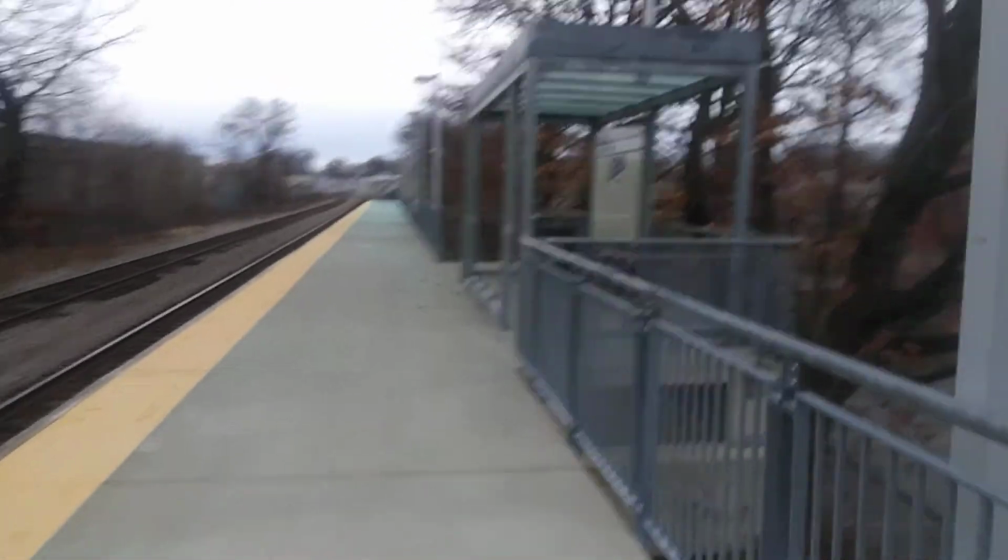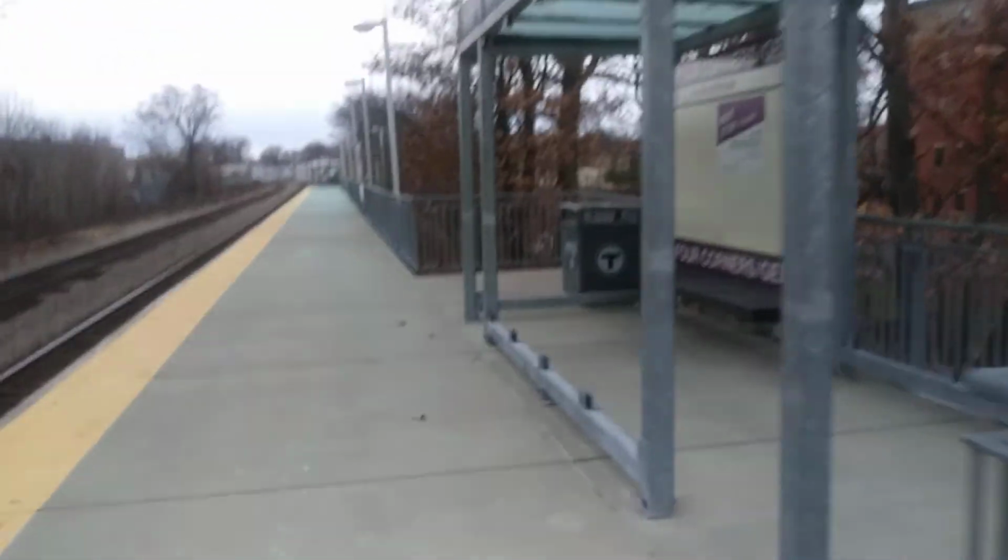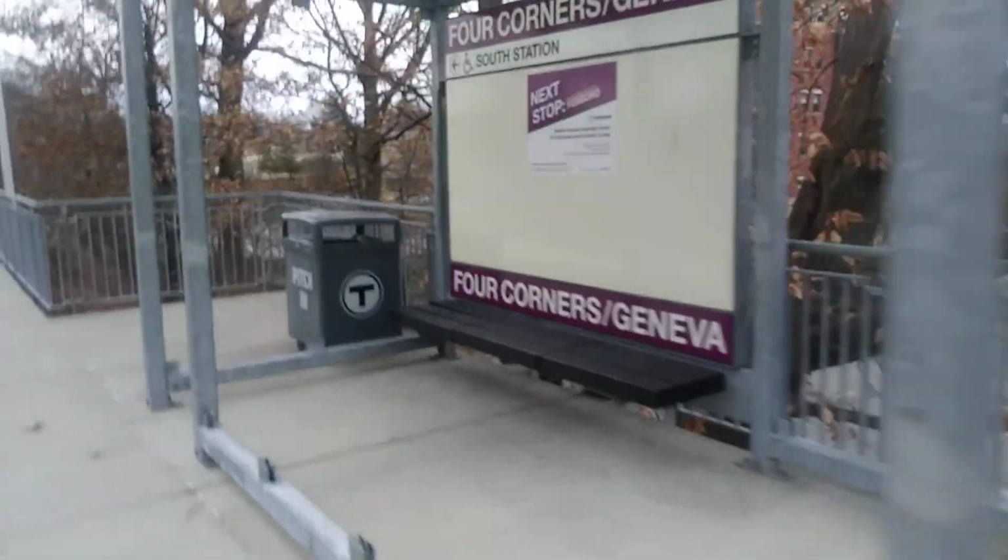So like I said, it's a pretty long platform. So I guess when you get up here, you're down to 8, 9 cars or something like that. Who knows?